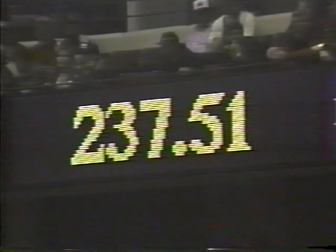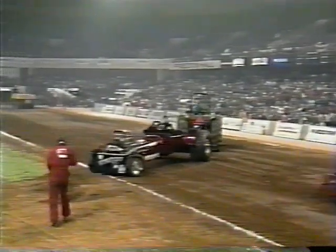All right, the Leisner family out of Weldon, Illinois. Good run, 237.51. And they buckled the frame on the machine. They literally buckled the frame.